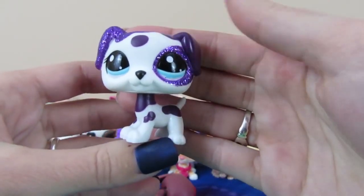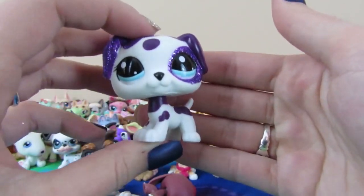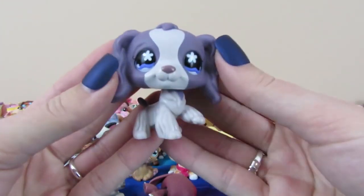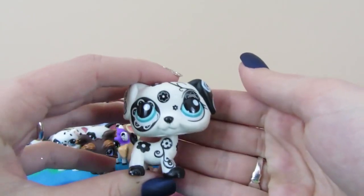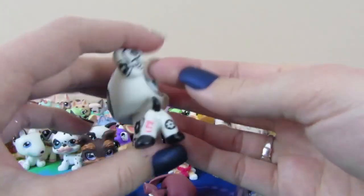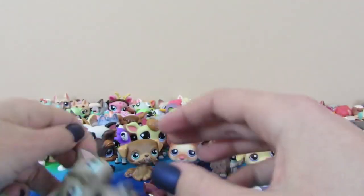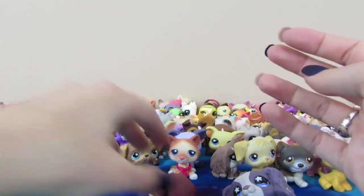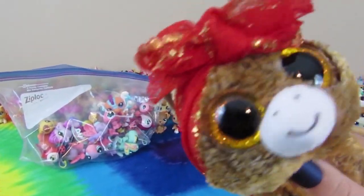But anyways, this is one of my favorite Littlest Pet Shops that I own. One of my favorites. Same with this one. This is one of my favorite Littlest Pet Shops that I own as well. And I really like this one as well. And this Chihuahua. I really like the Chihuahuas a lot. Love this one. This short-haired cat. And beautiful dog. This bag is my dragonfly bag.